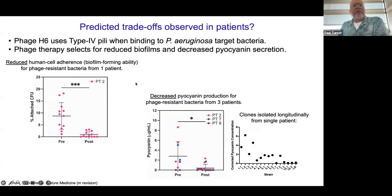So to finish up, do we see evidence that in these treated patients, not only did I quickly show you that the therapy works, does it steer the bacteria down an evolutionary trade-off outcome? So when this phage is used, for example, in patient 2, we find that pre-therapy, you can isolate clones from sputum and look at the ability of those clones to sit down on cells of human origin in the laboratory and start to form biofilms. And they're variable for this across clones, but they're quite good at doing it. After therapy, this troughs out because in this case, we believe we're successfully killing the bacteria, or we're also selecting against the presence of these type 4 pili.